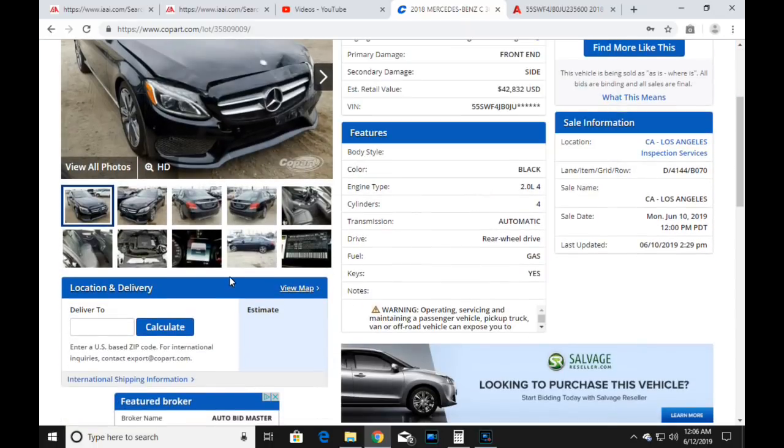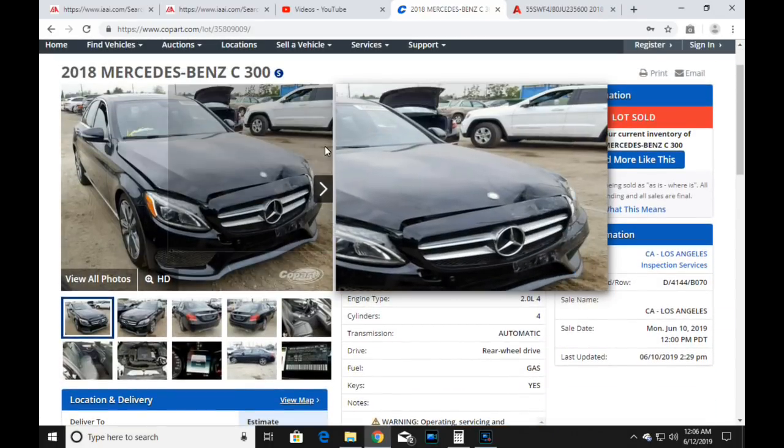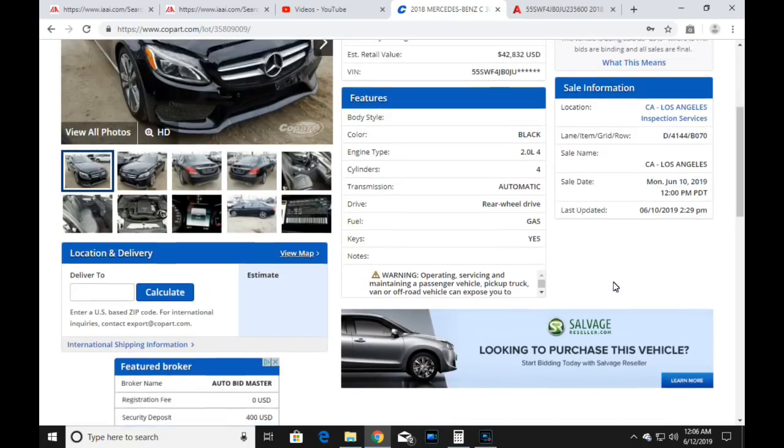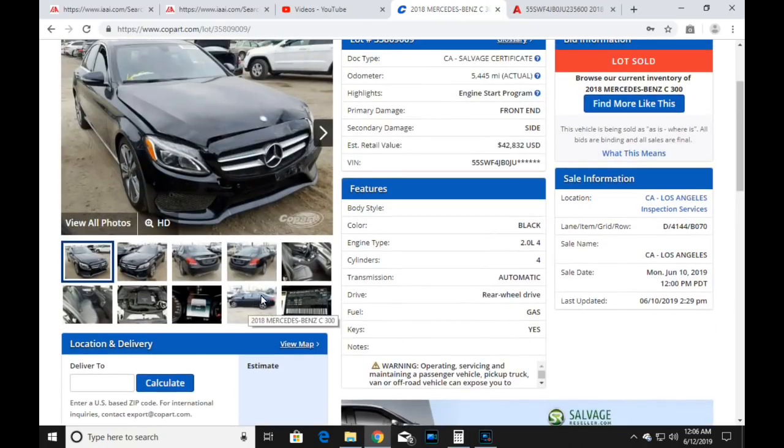I was looking at it, and like everybody, just doing a usual inspection of a car. So I was looking at where it was, Los Angeles. Okay, not the best place to buy cars from, from previous experiences, if anybody knows.